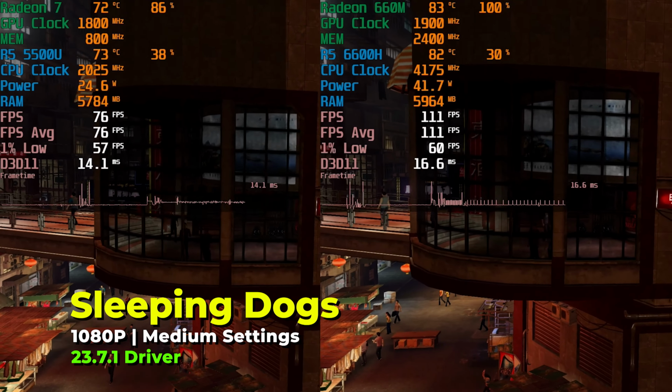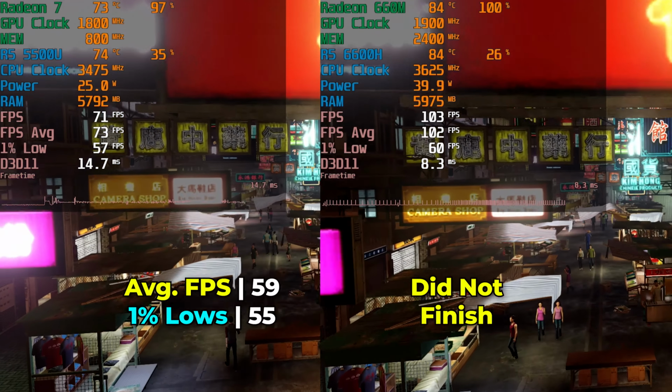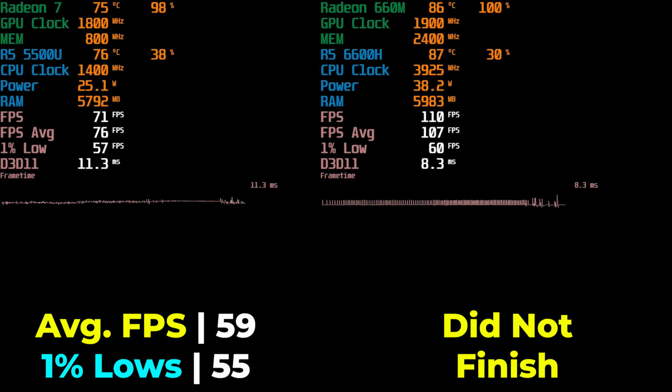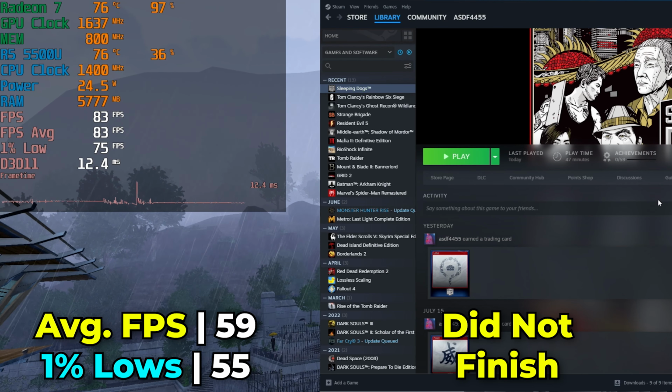So the first game that we're going to be testing out is pretty much the one that gave me the most amount of problems, and that is Sleeping Dogs. Now, between the Ryzen 5 5500U and the 6600H, you can see that the 6600H was giving a nice uplift in terms of performance. The problem is, it kept crashing to desktop, and it wasn't just in the built-in benchmark, it was also during the game itself.